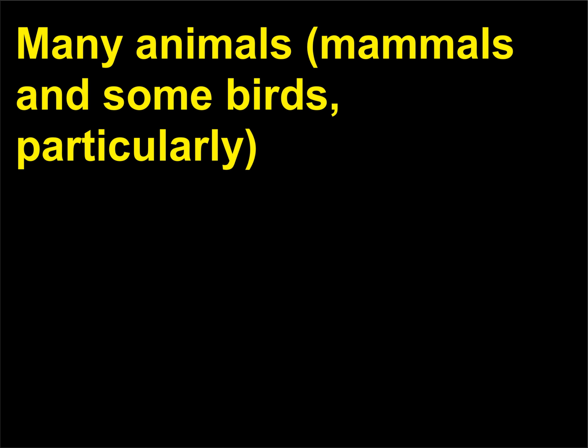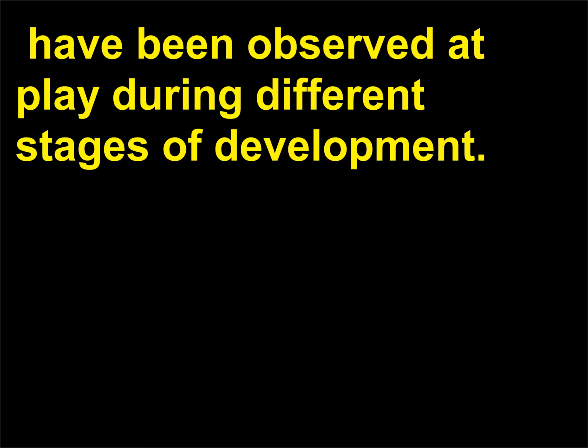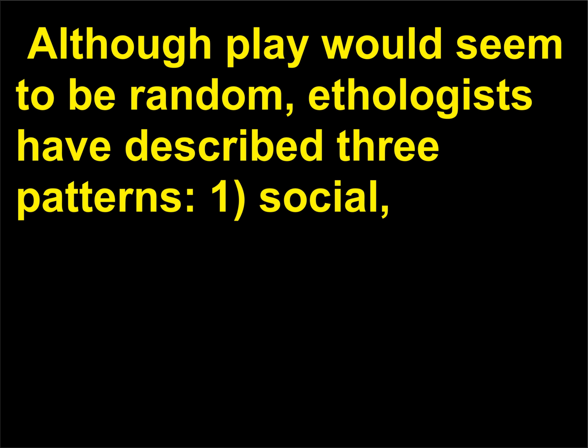Many animals, mammals and some birds, particularly, have been observed at play during different stages of development. Although play would seem to be random, ethologists have described three patterns: 1.